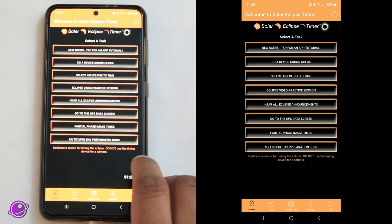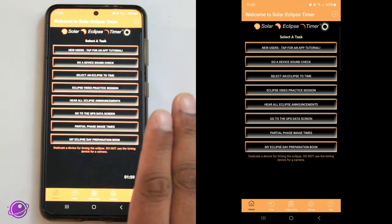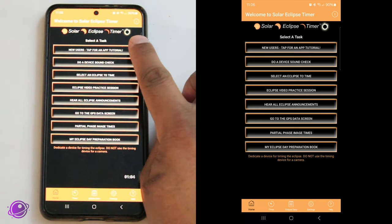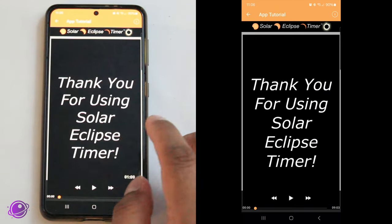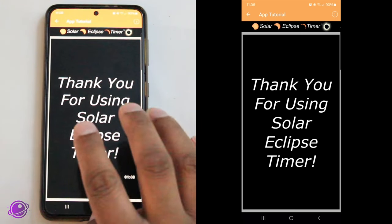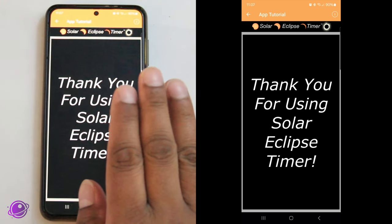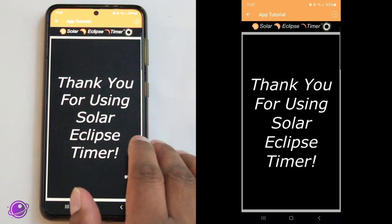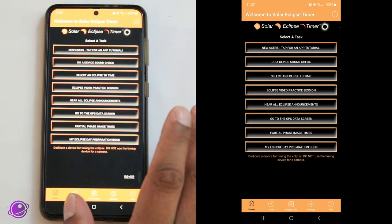So this is the user interface for the Solar Eclipse Timer app. Everything you need to know is on this front page here, and the first thing that you really should do is click on this first button here. It says New Users. Tap for an app tutorial, and what that does is it plays a video. Solar Eclipse Timer user, in your hand you are holding. There you go. Pause it. So this is about a 9-minute video showing you everything you need to know about how to use this app. It's very informative. It's only 9 minutes. I recommend going through this the first time you open the application. So I'm going to go out of it since I've already watched it a couple of times.